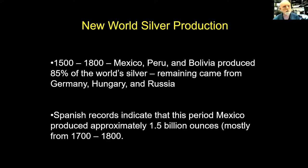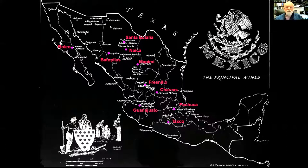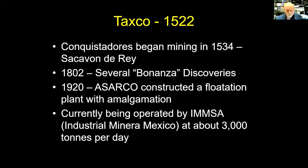And that's a general statement. The districts are Taxco, Guanajuato, Charcas, Fresnillo, and others. What I'm going to do is give you a quick look at a little bit of the history, talk about a little bit of the main ore minerals and most important gangue minerals, and show you some pictures of specimens, not necessarily just the silvers, but some of the other important things.